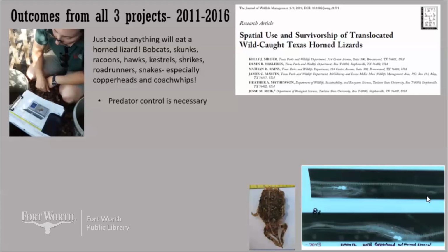So from these projects, we know predator control is going to be necessary to establish these populations. And this is a photo of a little horned lizard that had its head chewed off. That's from rodents. Again, that was kind of a common sight, missing heads. And they have a very, very hard, thorny skull. So it's kind of incredible that some of these things even eat the horned lizards.